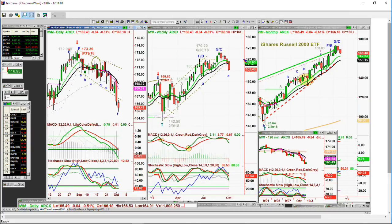The IWM, which is the Russell 2000 ETF, trading down 84 cents, down 0.51% at 165.49. Made a low this morning of 164.91, so it's slightly above that. This is a leg after the downside. It took out the left side low of the 15th of August at 165.15, which was quite an important candle. It's taken it out, but will it close above that? It looks so far kind of like it's going to try to do that. Most importantly, that weekly chart says that I don't see an alternate count.